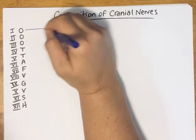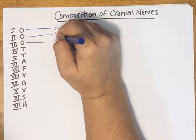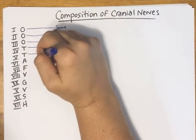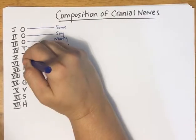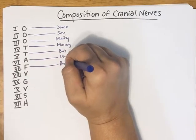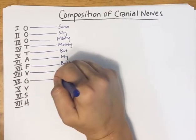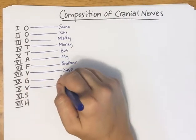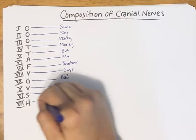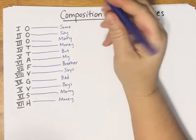Some say marry, money, but my brother says bad boys marry money. So we're doing composition.